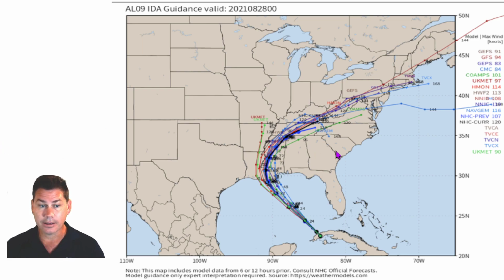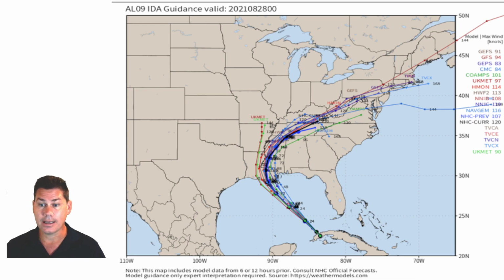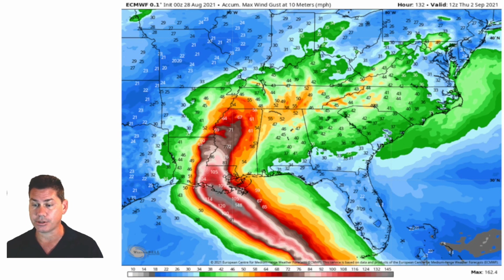With as strong a system as it could be, Camille actually did that back in '69 when it came across. It has almost the same type of path that Hurricane Camille took back in 1969, maybe a little bit further off to the west. But man, there are a lot of similarities there, and it's just not painting a pretty picture.